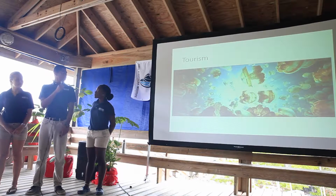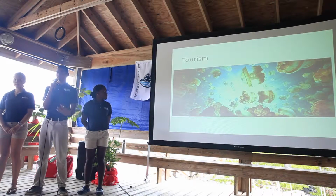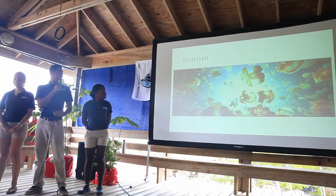They also provide a draw for ecotourism, as less than 1% of tourists that come to the Bahamas come and see an Anchialine pond. And so with these species, they can draw tourists towards them.